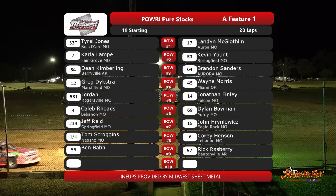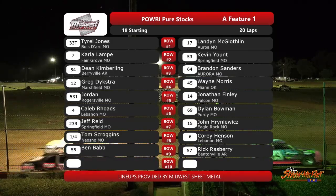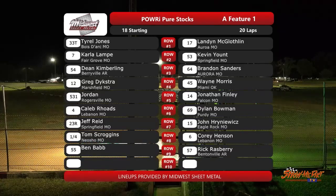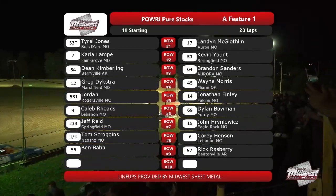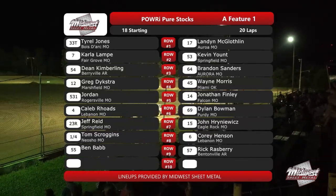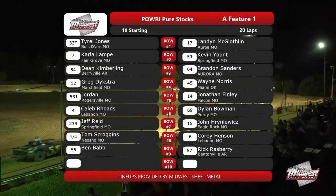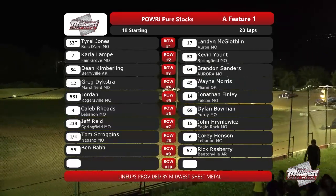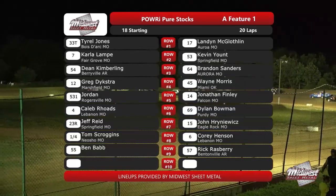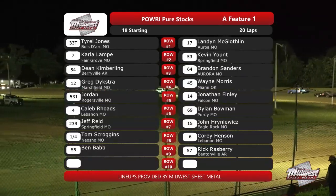To get this feature started here in our Power Pure Stocks, starting on the pole out of Bolivar, Missouri, the 33T of Tyrell Jones. On his outside, the number 17 of Landon McLaughlin. Inside row number 2 out of Fairgrove, Missouri, the number 7 of Carla Lampe. On Carla's outside, current points leader, number 53 of Kevin Young. Inside, row number 3, the number 54 of Dean Kimberling. On Dean's outside, Brandon Sanders, the number 64.